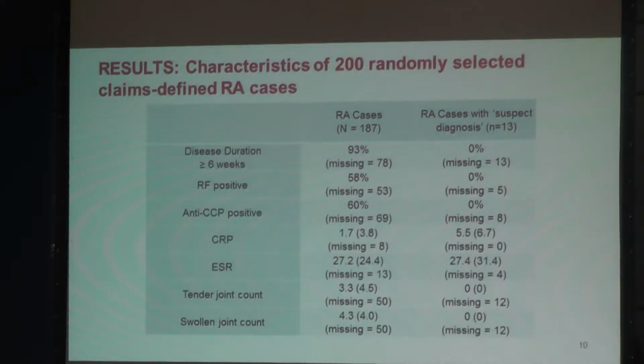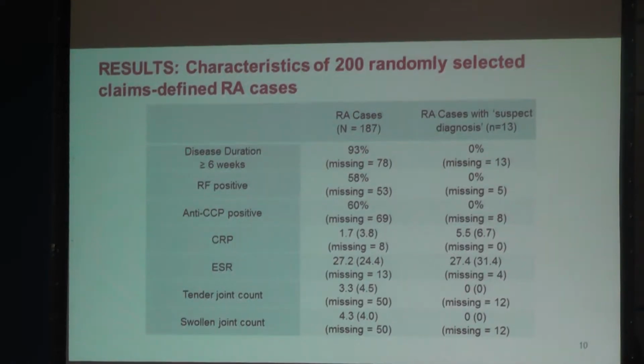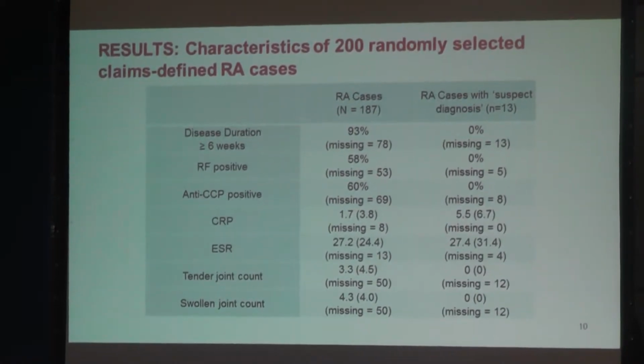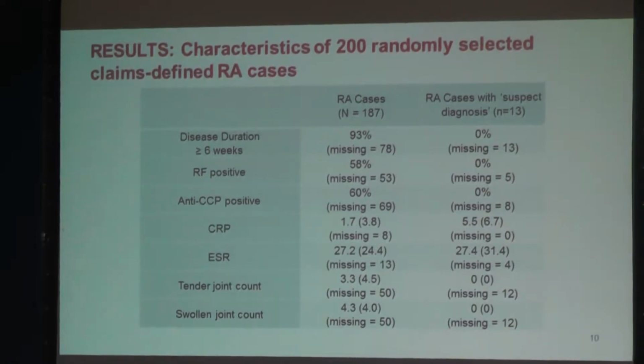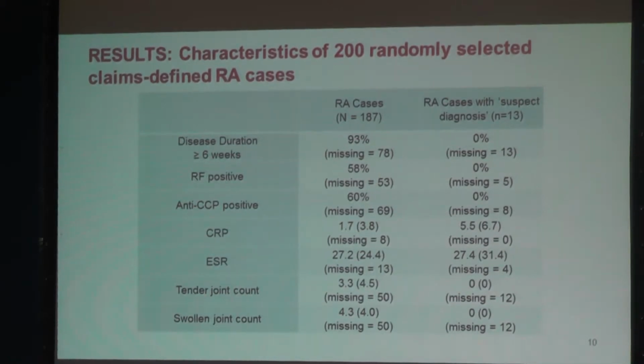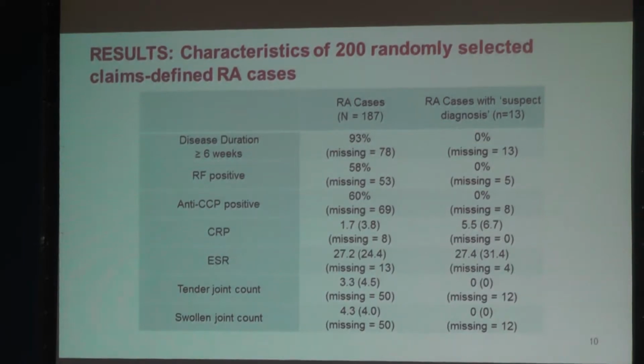This shows the RA characteristics related to RA disease activity. For the RA cases, 93% had information showing a disease duration over 6 weeks. Rheumatoid factor positivity was 58%, and CCP/ACPA positivity was 60%. Also, inflammation laboratory markers such as CRP and ESR were increased, as shown. Tender joint count and swollen joint count were observed.